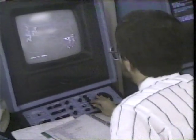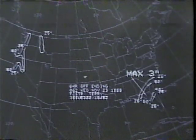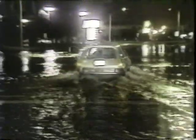Once completed, a forecast is entered into the AFOS system. Within seconds, it can be called up on screens in Florida. Tropical Storm Keith made landfall on November 23, 1988 at around 2 a.m. The storm's heavy rains caused the expected street flooding in northern and central Florida. Knowing where heavy rain is likely to fall is very important. Flash floods kill more people than any other weather phenomena.